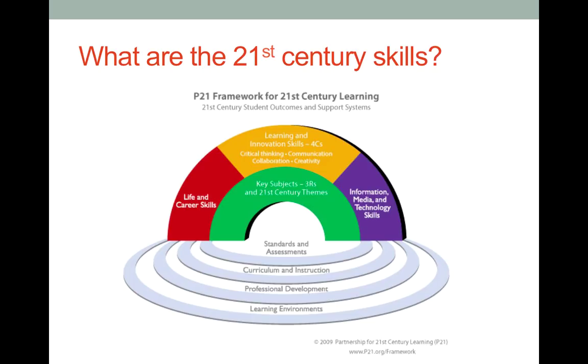This image found on the Partnership for 21st Century Learning website describes the framework for 21st century learning. The arches of the rainbow describe the student outcomes or skills. These outcomes include life and career skills, the four C's, which include critical thinking and problem solving, communication skills, collaboration skills, and creativity and innovation skills, and information, media, and technology skills. Also, the rainbow includes the traditional subjects and 21st century themes.